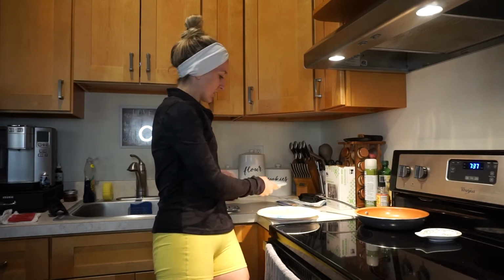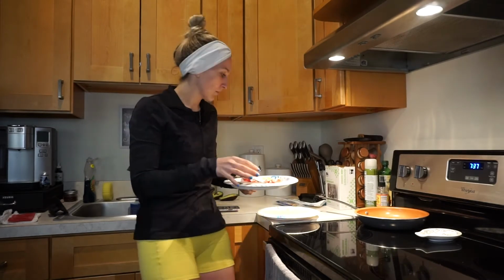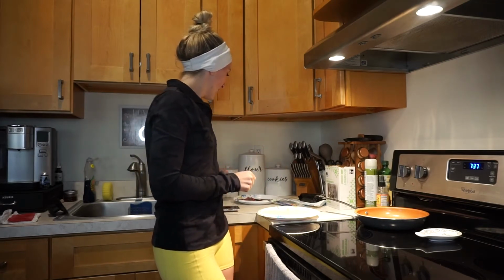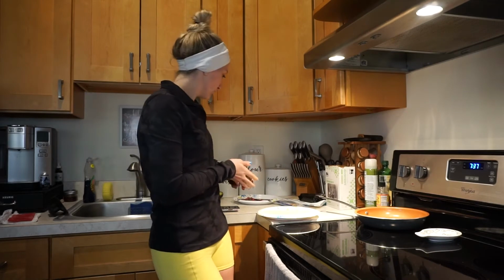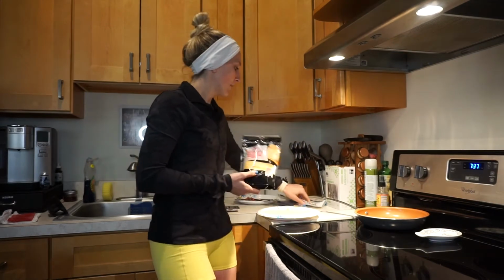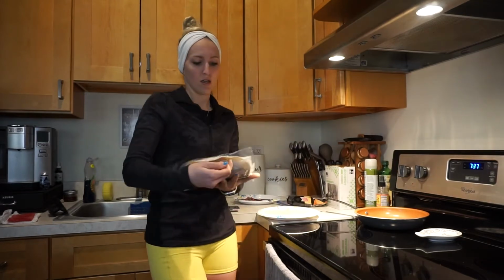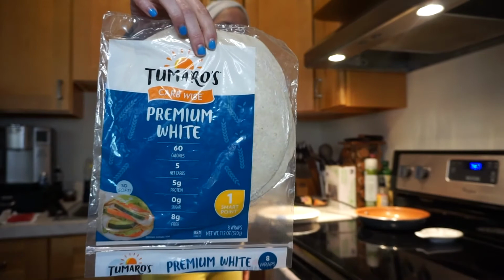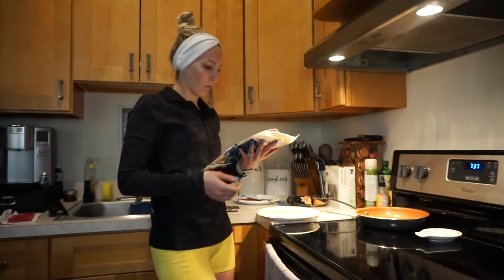And I have some turkey bacon here. Cooked up some turkey bacon and cut it up into small pieces. I have an avocado. And I have some cheese. I'm also using the premium white tortillas. So we are gonna go with that.